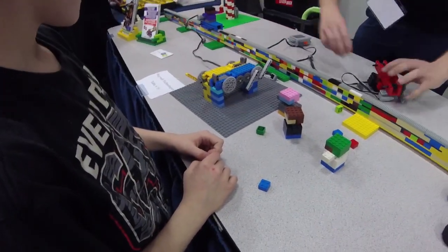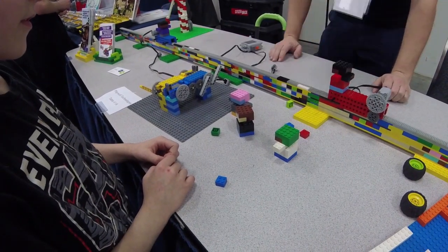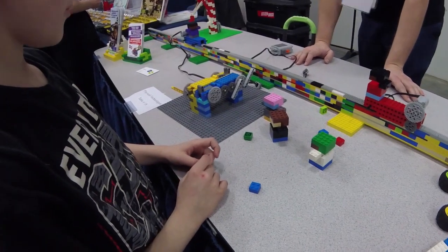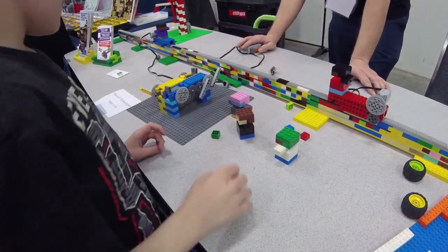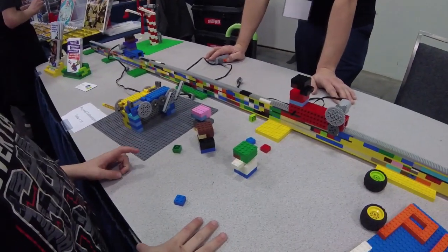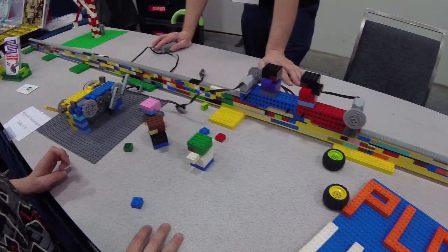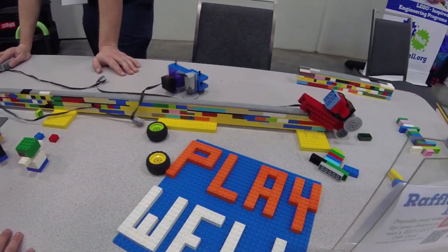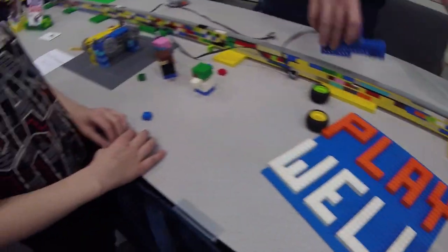How about if we put you further up to the front? Do you think that might change? Yeah, alright, let's try that then. 3, 2, 1, go! Oh, no! They both fell off. It's a tie. It is. We'll call that a draw.